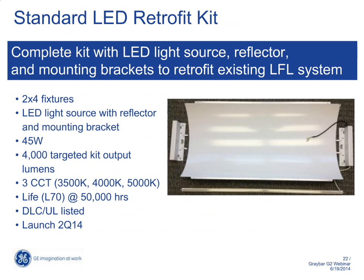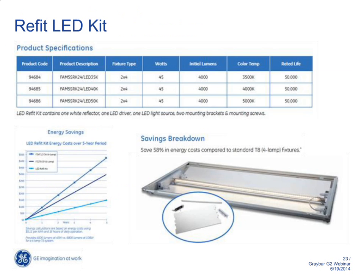Again, something important to look at. Don't get involved with fixtures that are not going to have this DLC listing. You really have to ensure that you're getting a product that's got some performance teeth behind it. UL listing, clearly very, very important as well. So a complete LED retrofit kit where you're controlling the application. Okay, and there's just a picture again.